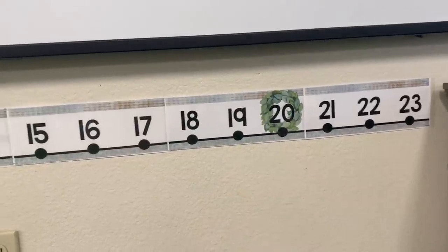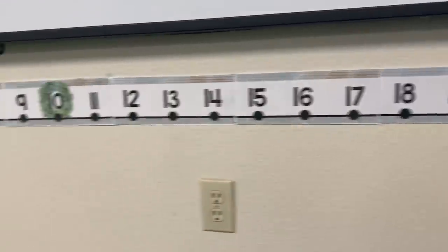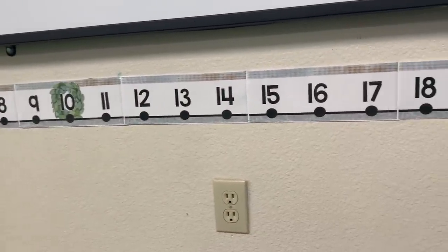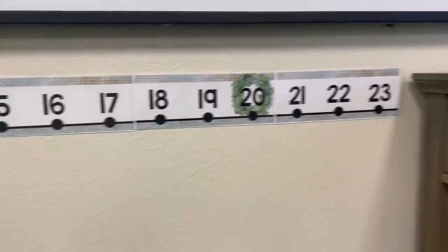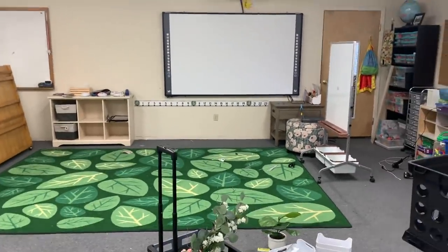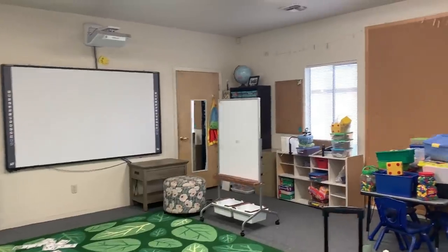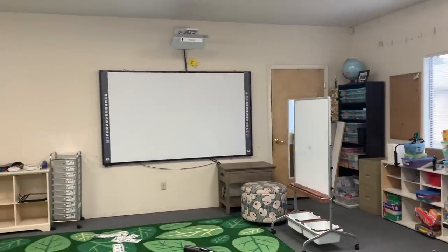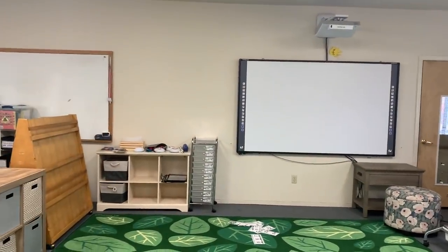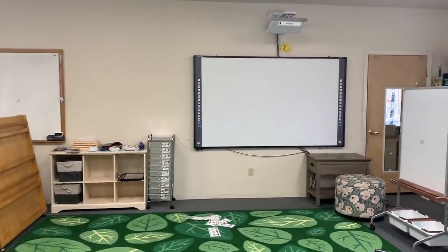I love that these walls are able to be stapled. I think it's one of the easiest ways to hang things on the walls. And I think it leaves the least amount of damage because staple holes are really tiny. I like that the number line fits there so perfectly. What's kind of tricky is there's so much clutter back here. But if you look at it like this, it looks not so bad.